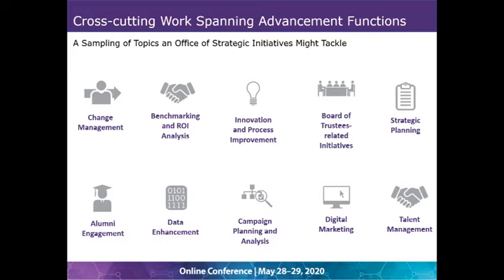The next one is Board of Trustees related initiatives. Again, I had indicated that about 25% of my job is spent doing board of trustees activities. And this is something that's really important for our advancement operation and to stay focused. And finally, strategic planning is really important. It's important because you need to determine what your organization will choose to do or choose not to do. And having a plan is essential to strategy.